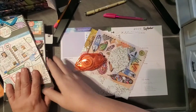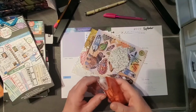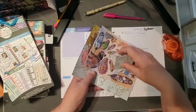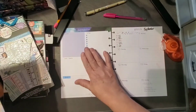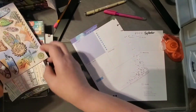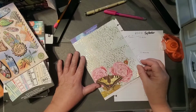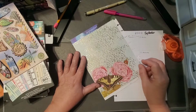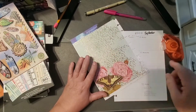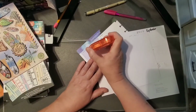I have my papers ready. I have my glue tape. Let's pop that back and get it ready. I have everything that I need right here. So I'm going to do this page a tad different than what I'm used to. I love this paper, so I cut a piece to cover this. And I'm just going to use the colorful boxes to make my necessary spaces on here. So that's my starting point.